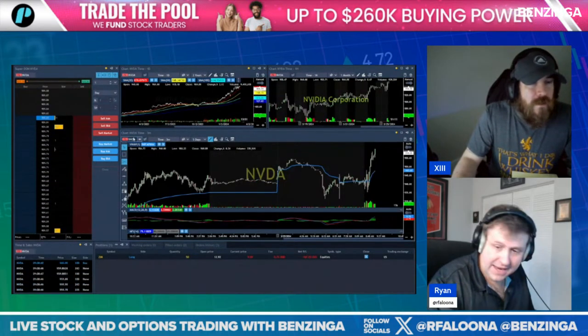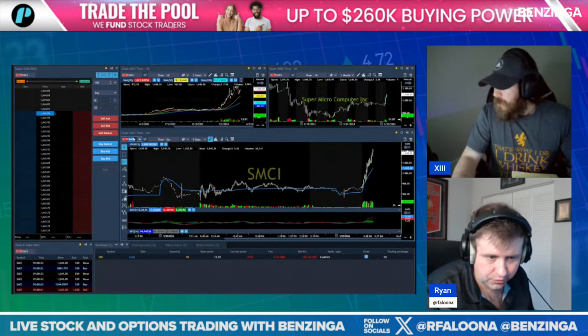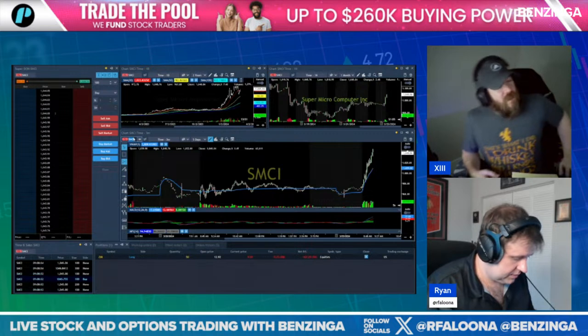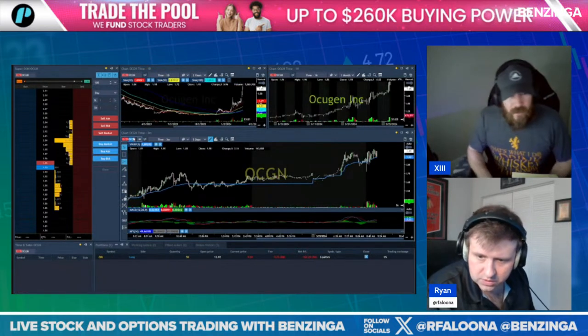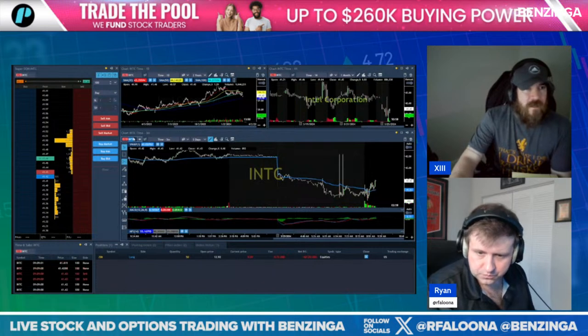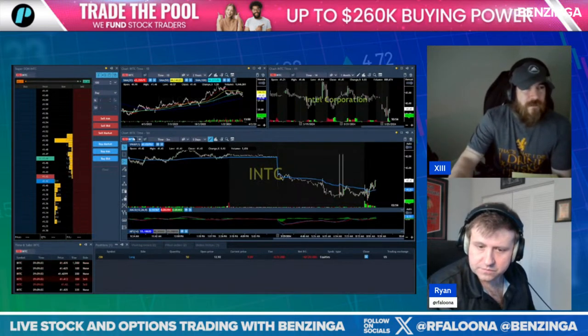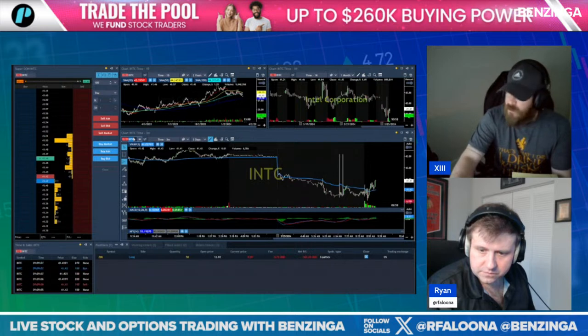NVIDIA, indeed, that is rocking it, rocketing here. Same with SMCI, absolutely ripping here today. That's interesting because with Intel and AMD, there was news over the weekend about how China was restricting them from being in anything government related. So I thought that was going to be some downside that we would have in AMD and Intel this morning. Not so much, it seems.